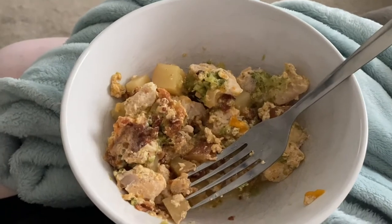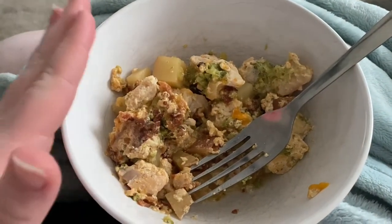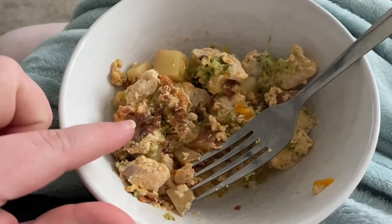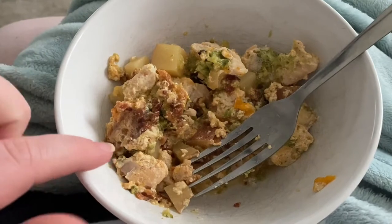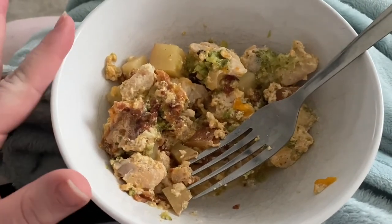It's Wednesday night and I have this food that looks so weird. I don't know why it looks like this, but it was like a bake with potatoes, broccoli, chicken, cheese, and some crumbled bacon on top. You add in 1/2 and 1/2. I think that I used fat-free 1/2 and 1/2 is why it's kind of curdled, but it tastes delicious.